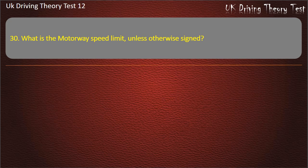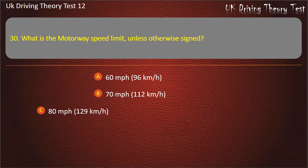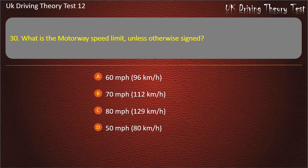Question 30. What is the motorway speed limit, unless otherwise signed? 60 miles per hour, 96 kilometers per hour. 70 miles per hour, 112 kilometers per hour. 80 miles per hour, 129 kilometers per hour. 50 miles per hour, 80 kilometers per hour. Answer. 70 miles per hour, 112 kilometers per hour.